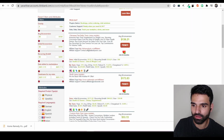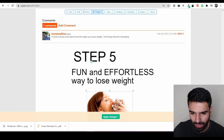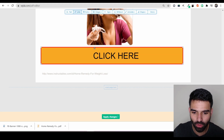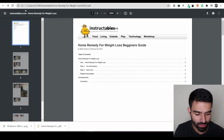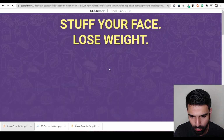Go back on BioFit. Just make a PDF where it says step 5, fun and effortless way to lose weight, click here. You can add the hop link over here. For example, I can go over here, promote BioFit, and I'll go to the hop link as well. Just make sure the link is correct. Click over here, and it will move me to BioFit.